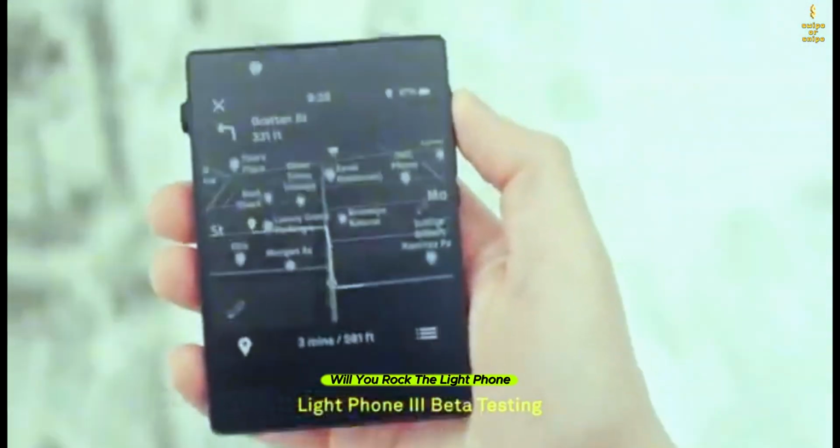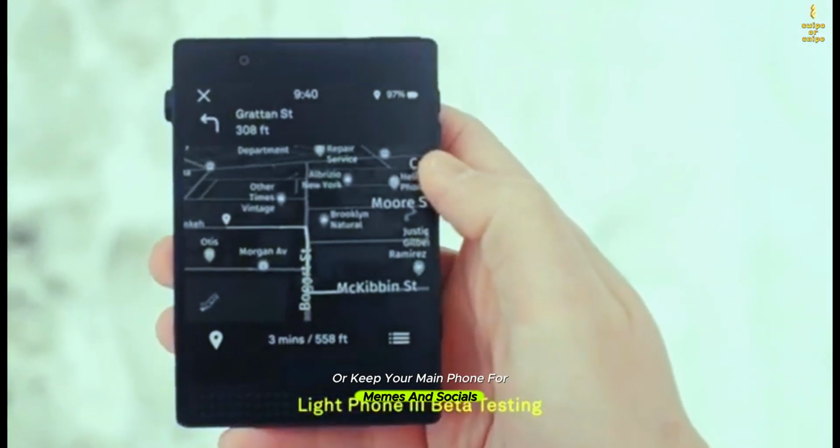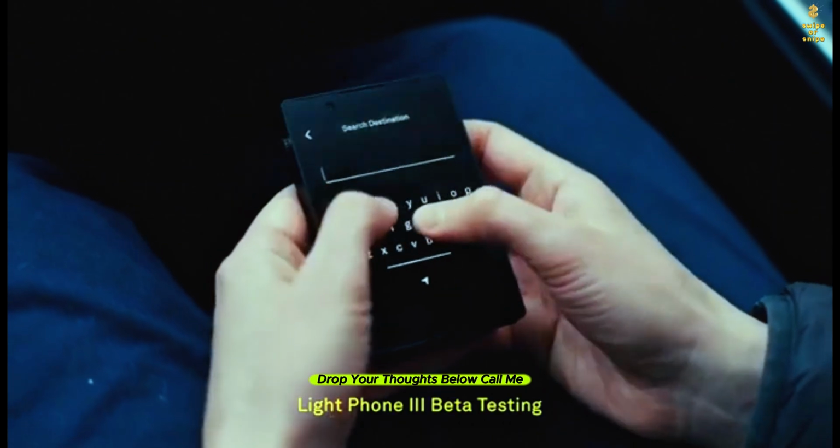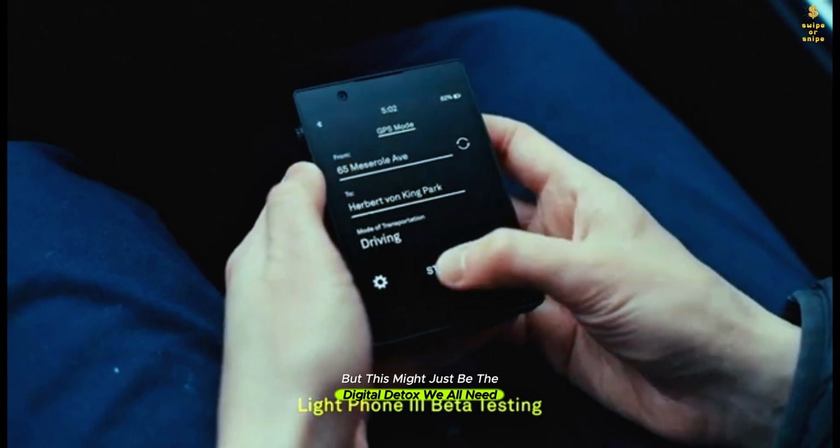So, will you rock the Light Phone 3 as your daily groove or keep your main phone for memes and socials? Drop your thoughts below. Call me skeptical, but this might just be the digital detox we all need.